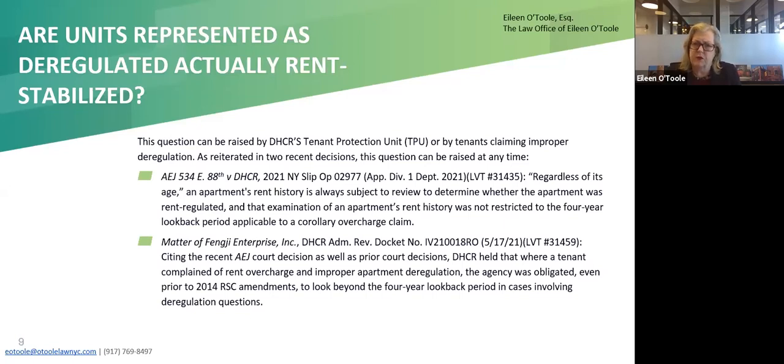If there is a question raised by DHCR or a tenant as to whether an apartment was properly deregulated, DHCR or a court, whoever's reviewing the question, can look back well before the 4-year statute of limitations or now the 6-year statute of limitations to determine that question. And generally what the owner would have to produce is a copy of the last rent stabilized lease, a copy of the first deregulated lease. If there's a notice to the first deregulated tenant that they're being deregulated, there's often lines in that are filled out that show what the increase was based on. A lot of times that's where individual apartment improvements come in, and it'll say how much was spent on individual apartment improvements or how much of a rent increase was taken, and the owner's going to have to be able to document that.